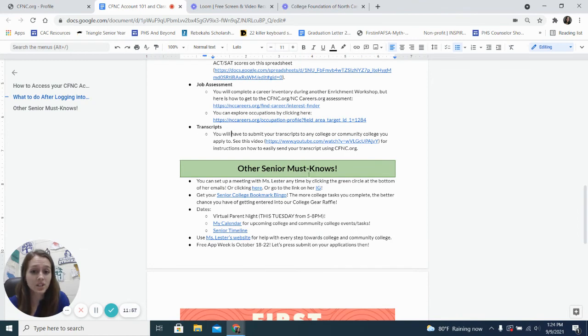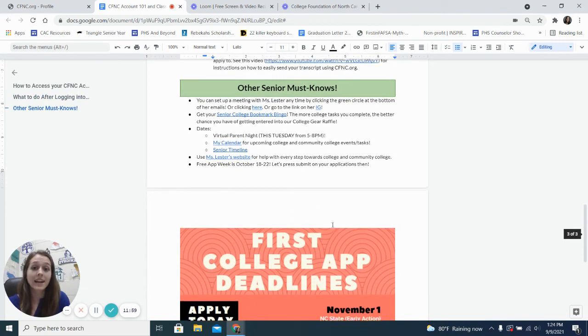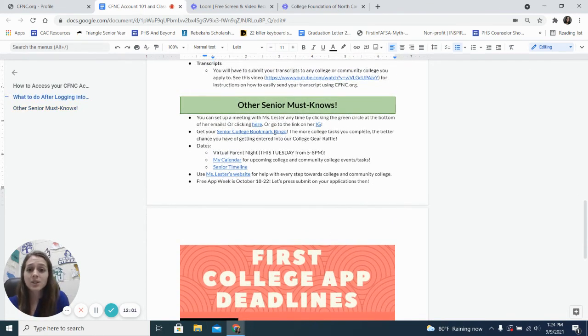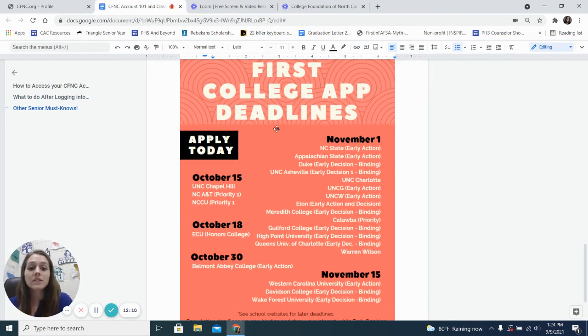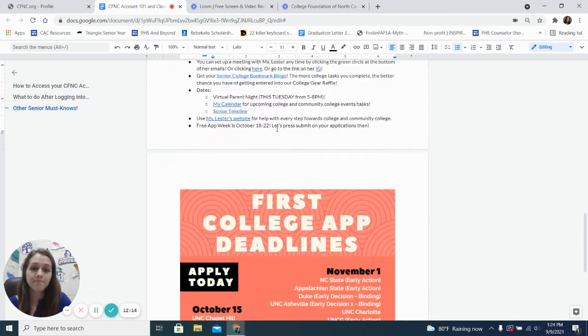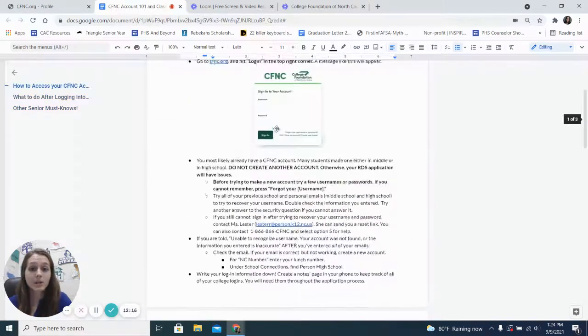Continue to read this section and just understand that I am here. I'm Miss Lester. I've got an Instagram account. I've got this bookmark bingo that's coming, and I'll explain more of that as we go. And check out these college deadlines. If you're thinking about applying to any of these schools, let's make a plan and make sure you get your applications in on time. So I will be here tomorrow to talk to you guys.